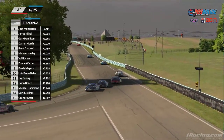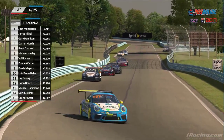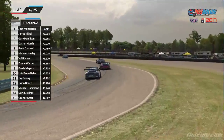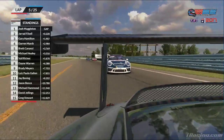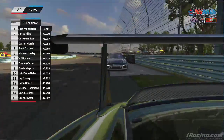Hearing there's a move somewhere. Matt Morris having a dive, I think it was at Aaron Osborne, and nearly pulled it off. To put it in perspective for our viewers, Greg Stewart, I don't believe has actually done a race since either you or I have been sim racing. No, he's been out of the seat for a long time.